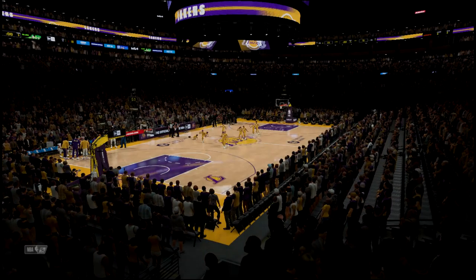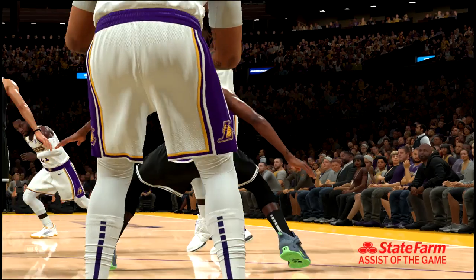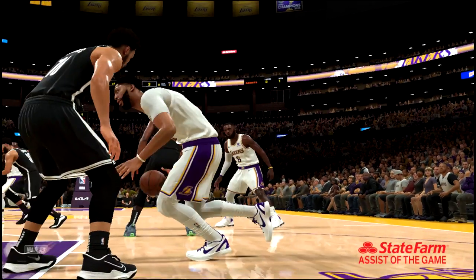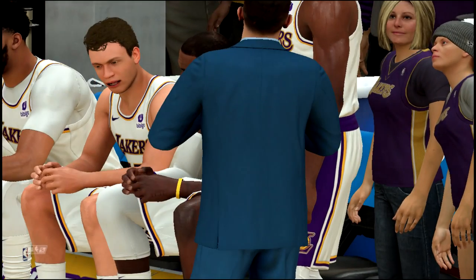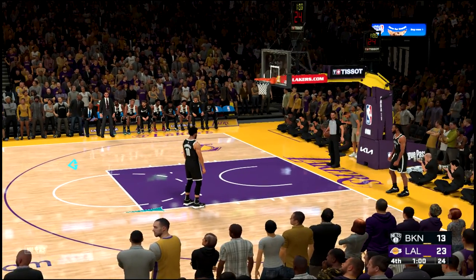Let's take a look at our assist of the game presented by State Farm. You know, I'm kind of stoked that this was the choice because I love this pass. A remarkable find. He put his court vision on full display. That was the best pass in the game. It looks like he had a sixth sense.